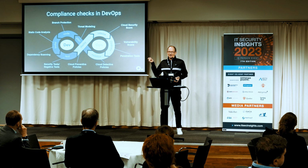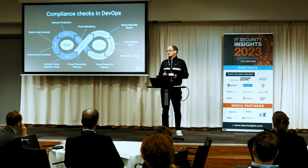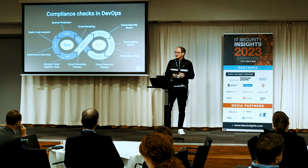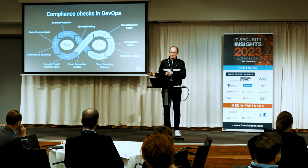And then we are monitoring the cloud security score, and we are monitoring the typically built-in vulnerability scans in the cloud environment, making sure there are no vulnerabilities. And they are doing penetration tests, and they have these cloud detective policies as well. We can't prevent everything, so we need to add detective controls as well.